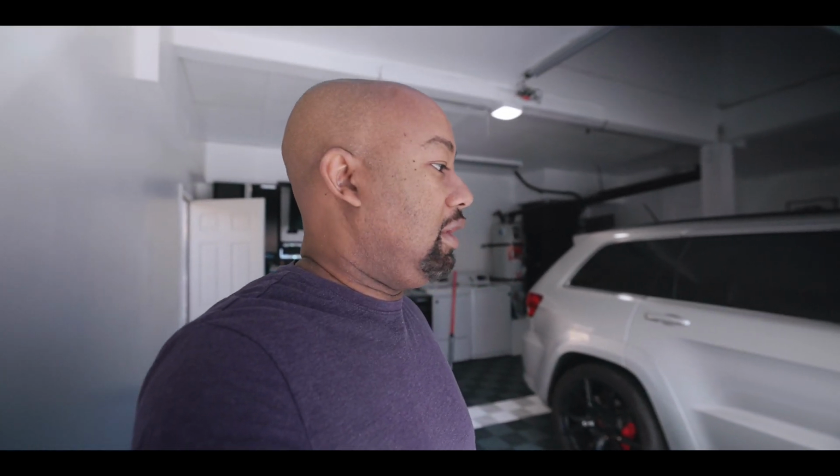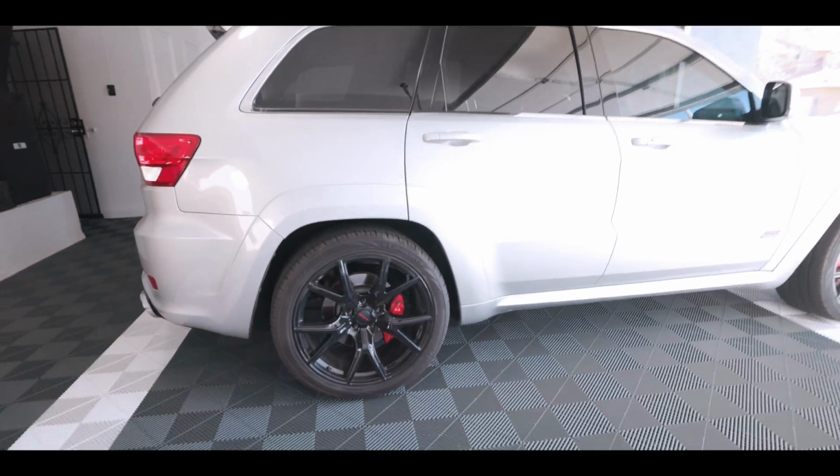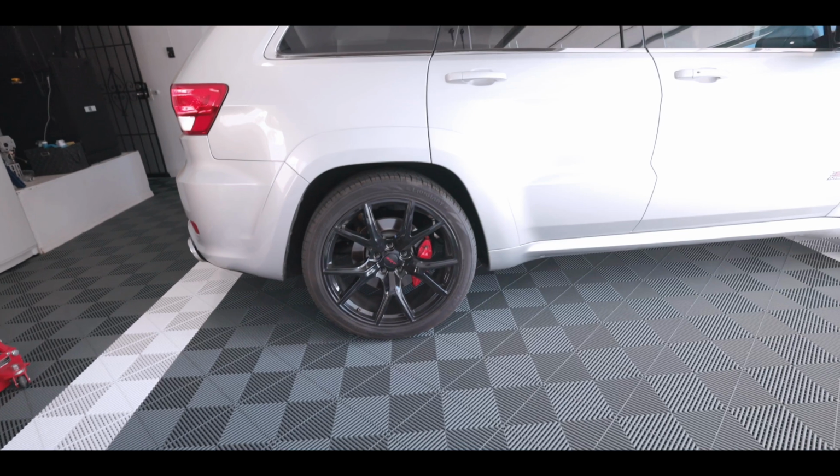It's the SRT Jeep, I should say. It's got the same motor as the, what was it? It's got the same motor as the wide body Scat Pack, I don't know. Anyways, the black car that I did a wash and talk on a few months ago. Yeah, but I like this one better because it's a Jeep. And it's just way cooler. There we go. So I don't know if I'm a fan of the black wheels, but this thing is pretty cool.